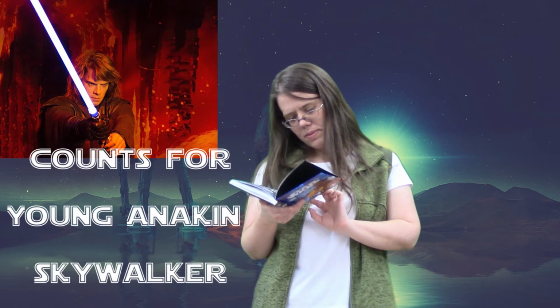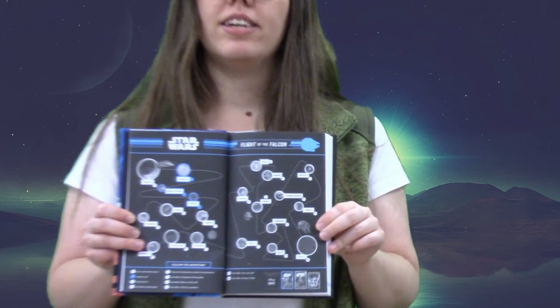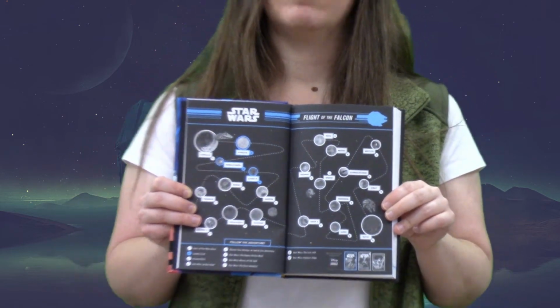Oh, that's actually pretty interesting. Follow the adventure. That is actually a very interesting thing. For the different books, we don't have all of them. Maybe some of them are actually in the movies. Anyways, it kind of gives you a Star Wars map of the Star Wars world. I'll let Sherilyn zoom in on it. That is pretty neat, actually. Got it.